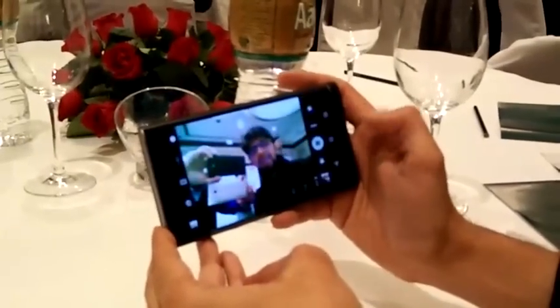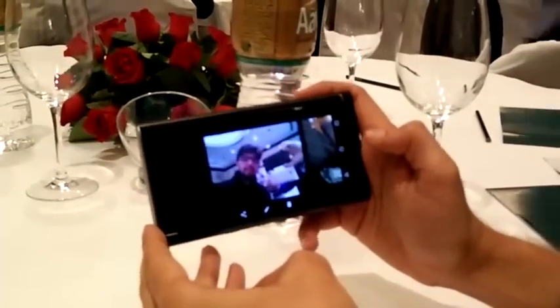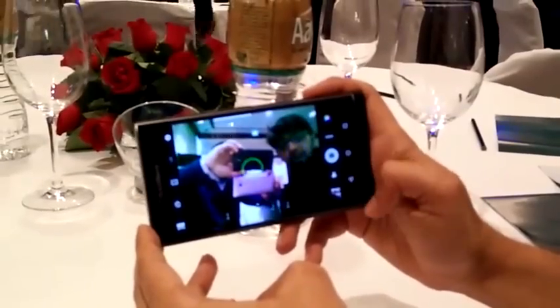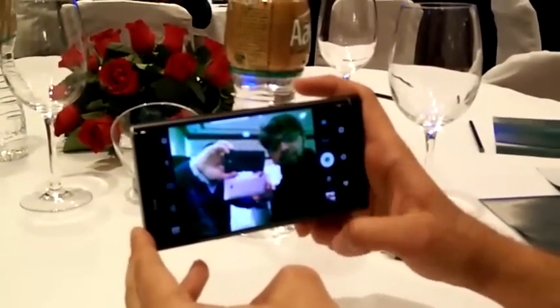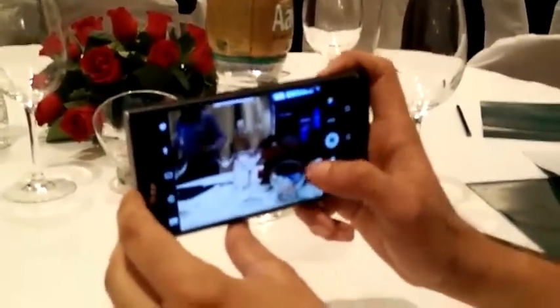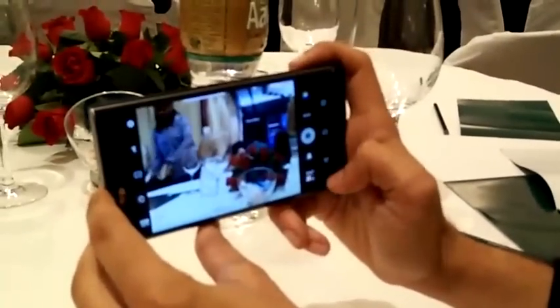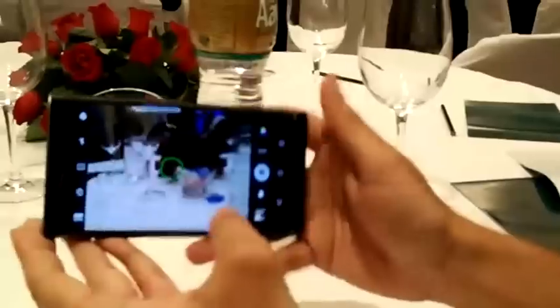And yeah, it's actually pretty snappy. But a verdict on the camera is something that we are going to reserve for when we actually review the device. Let's get another quick shot of the roses out here. Tap to focus was good, and yeah. So the phone is pretty snappy.